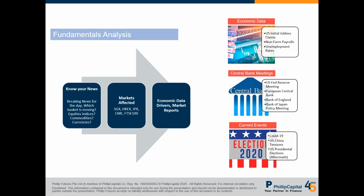As you can see, for the economic data, because we are looking at US products, definitely you need to know jobs data. US jobless claims: more claims, more jobless. More jobless means less spending and affecting the economy as a whole, and this will spiral down further.